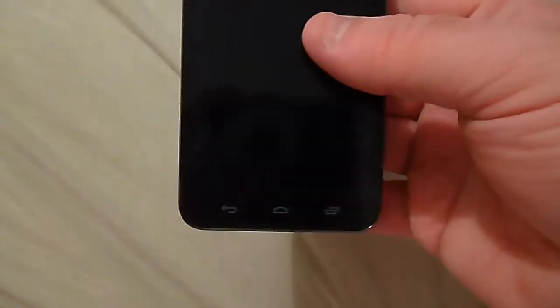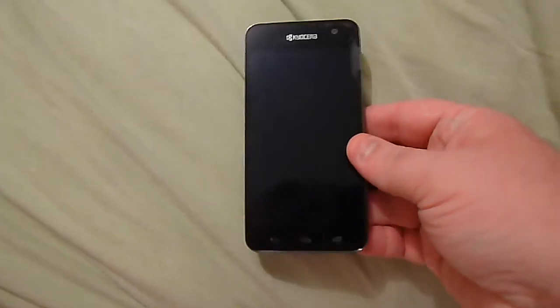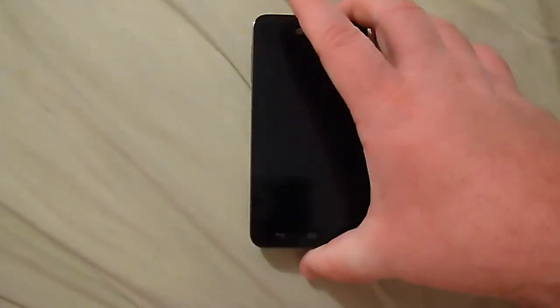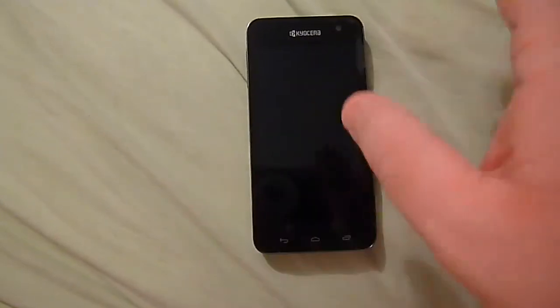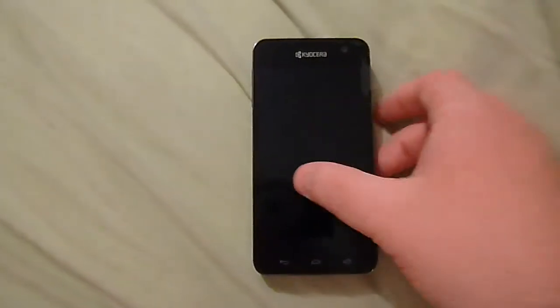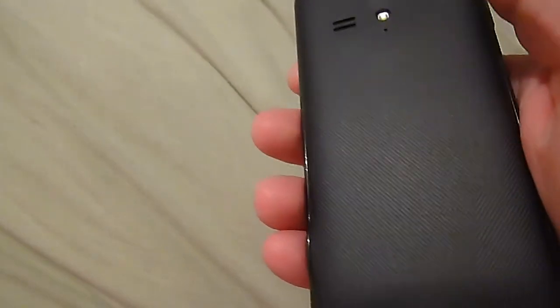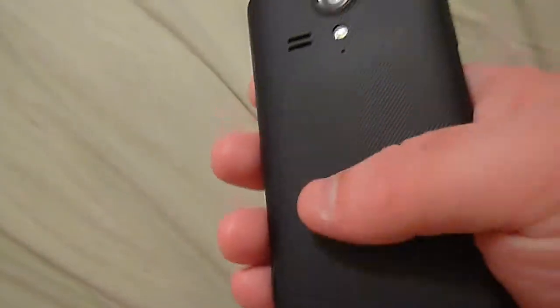So all in all, a good feeling phone. It is just a tiny bit heavy, but it's not bad. The phone looks like a block. It's very rectangular looking. It's not really a squared off phone. It does have a 4.5-inch display, but it just looks different. But it still looks cool, and I like it. The phone does feel good though. It is slick, but it is kind of rubbery and rough feeling, as you can kind of see back here on the back texture, but it is nice to hold on to. It does feel good in the hand.